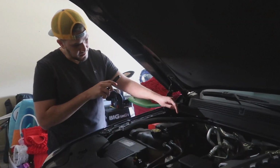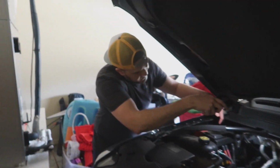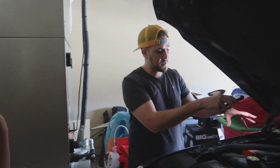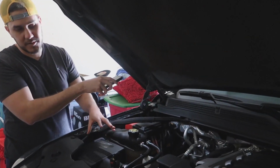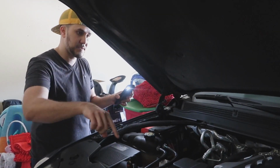Battery right here. There's a big battery underneath here, if I see it. And what that does is it actually is like the heart. It creates electricity to make the car turn on. Okay, so it provides just enough electricity to make all this stuff start working.